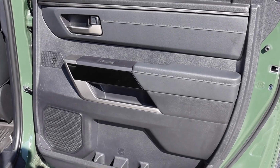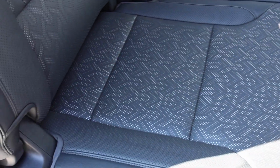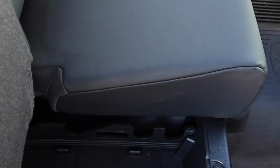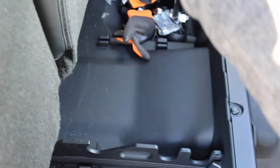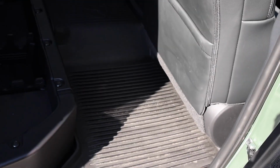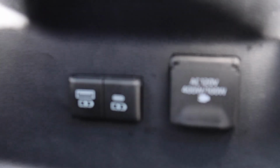And then here's the other door card. Seat back pockets. They do provide a 60/40 bench too, so you can have some storage here, and I would like to see a flat floor surface. That's not something that Toyota does. And you do have a hump in the middle here. USBs, Type A and Type C, one of each. And then you have a power plug right there.